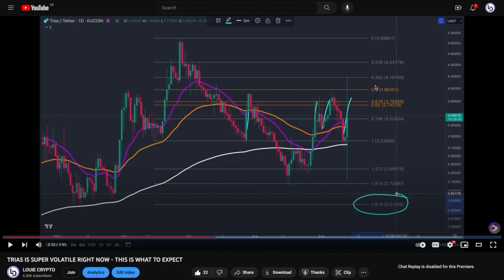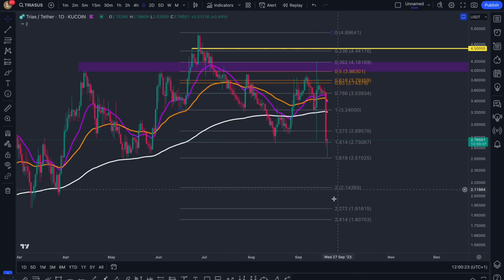So if we climb back above the golden pocket, burst through the 382 at $4.20, we would invalidate this path. But as we never hit it down here, and we then failed to reclaim it, you're not invalidating that. And it's also the same with the lower down price targets. Even if we pump up to $3.30 or $3.24, sorry, it wouldn't be enough to invalidate $2. So that's why we could still be on a path to $2.